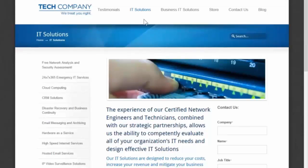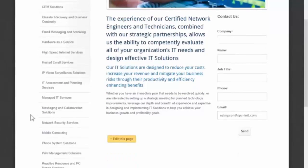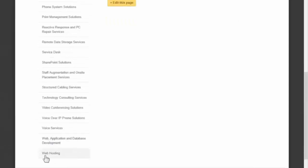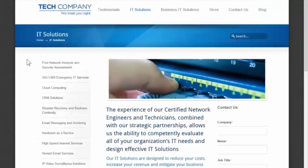And the next section is the IT solutions section. I'm going to scroll the page and watch the left column here so you can see all of the different types of solutions that we've already written SEO, local SEO optimized content for you. So I would say that I'm pretty confident that we're covering most of the solutions, if not all of them, that most of you are delivering.